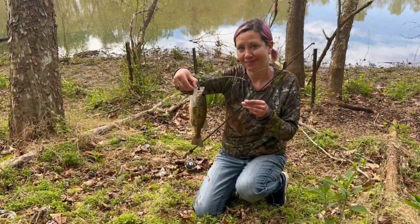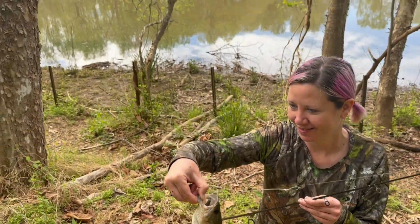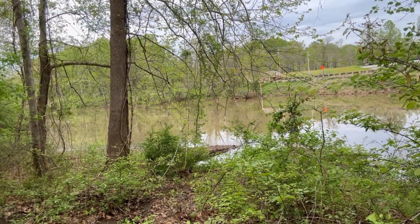Oh, they're finally biting. Yay! Woohoo! Okay, well, she is down there doing some more fishing this morning before we head out.